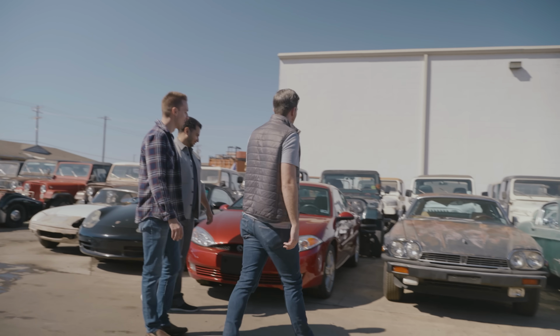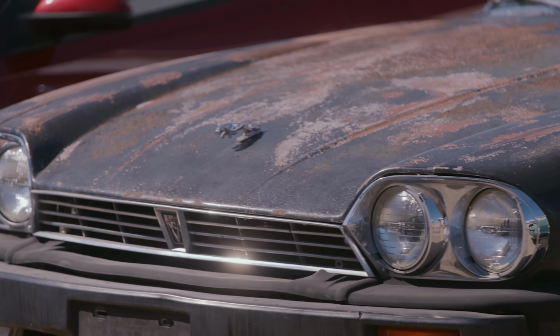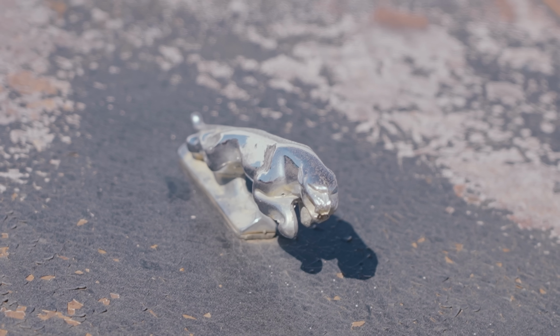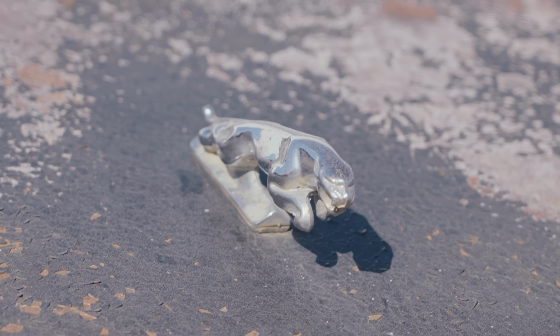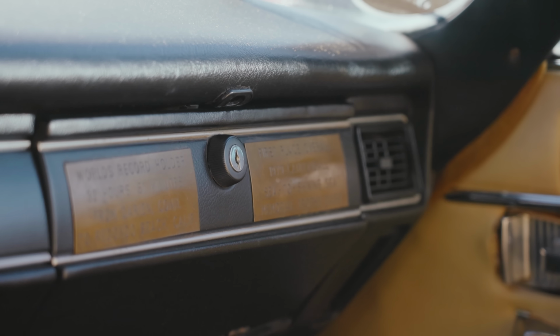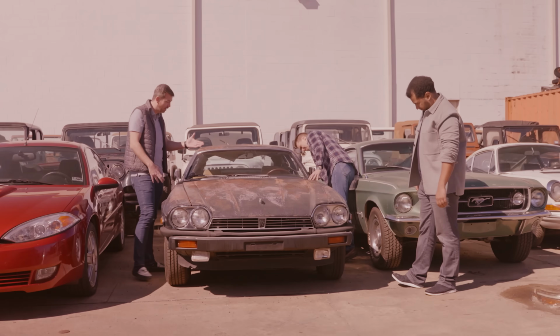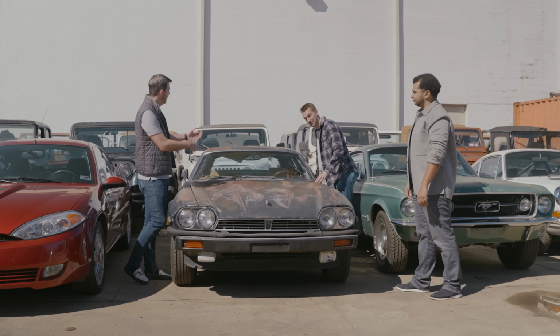Ooh, look at this. It's an old Jag. No, not just any old Jag. In 1979, this car won the final running of the Cannonball Baker Sea to Shining Sea Memorial Trophy Dash. Dave Hines and Dave Yarbrough drove it New York to LA in 32 hours and 51 minutes.